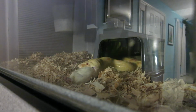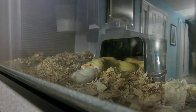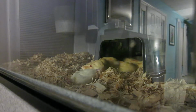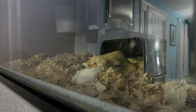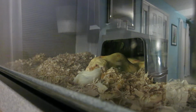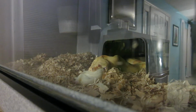So this is not the largest prey she's ever eaten. I've fed her double XL rats before. Don't do that too rarely. Those are ex-breeders. They're very fatty, and it's very hard for boas to digest a lot of fat. So I tend to stick with larges and extra larges with her. This is the equivalent of a large.